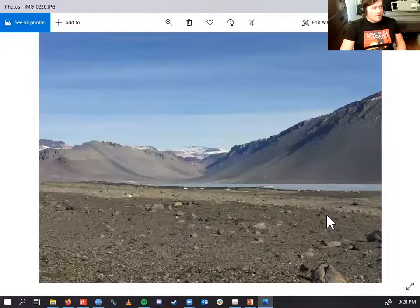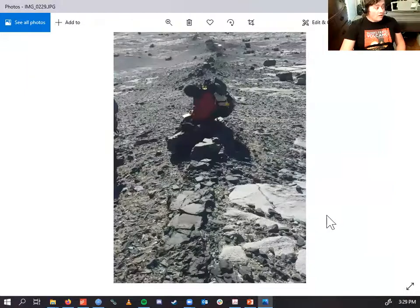So I spent about a couple of weeks here in Lake Vanda. It is a desolate place. You can see it's a lot of rock, very little life. Lots of rocks is good. Since there's no soil, you get really good exposures of these little thin rocks.